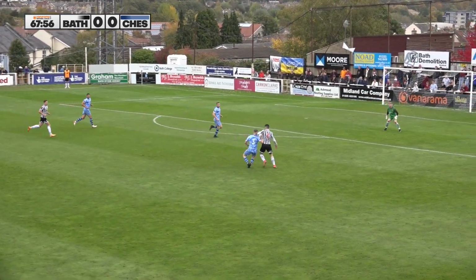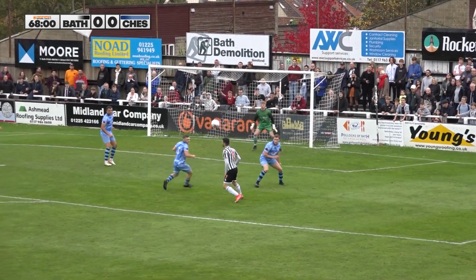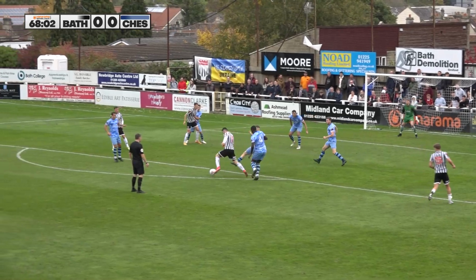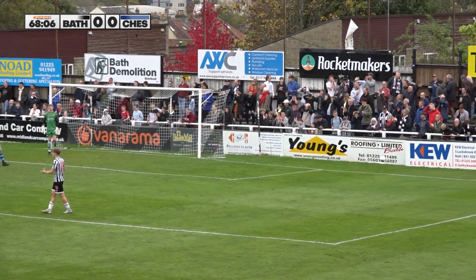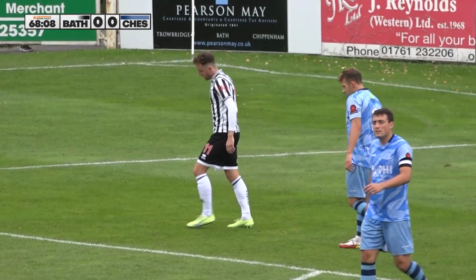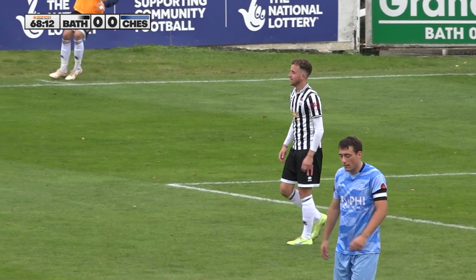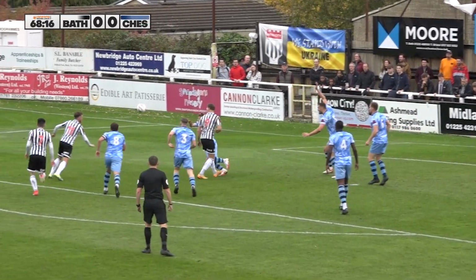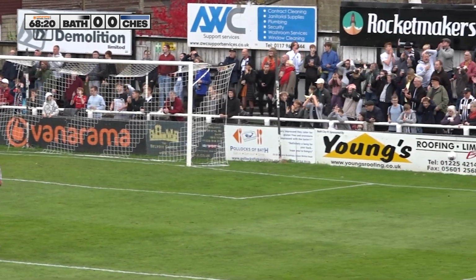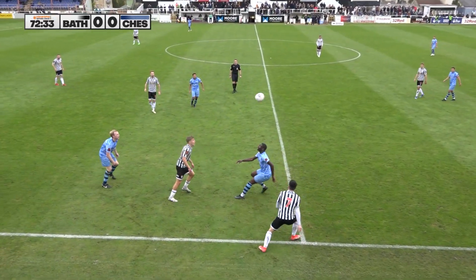Backtracking. Gets there under pressure from Fletcher, who's done well, got the better of him, driving into the area. Fletcher, shot is blocked, comes back to him on the edge of the box. Plays it infield, Cook, and Freer with a shot, and he's dragged it a yard or so wide of the post. Well, it's a good advantage played by the referee there as Fletcher was pulled back after that mistake in the Cheshunt defence. And after the first shot was blocked, lovely little flick by Cook up to Freer, and 18 minutes plus stoppage time remaining at Twerton Park.